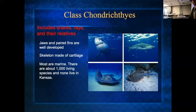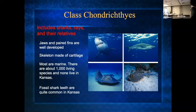And these are all fossil shark teeth, so they're quite common here in Kansas because Kansas was a shallow sea. And so we do see some remnants of sharks, although we don't have any freshwater sharks in Kansas. We don't have anything that are here. But that's another class of fish.